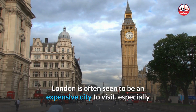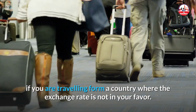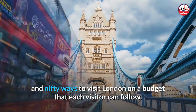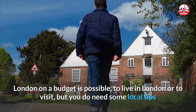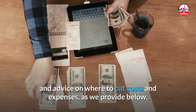London is often seen to be an expensive city to visit, especially if you are traveling from a country where the exchange rate is not in your favor. That being said, there are some really easy and nifty ways to visit London on a budget that each visitor can follow. London on a budget is possible, to live in London or to visit, but you do need some local tips and advice on where to cut costs and expenses, as we provide below.